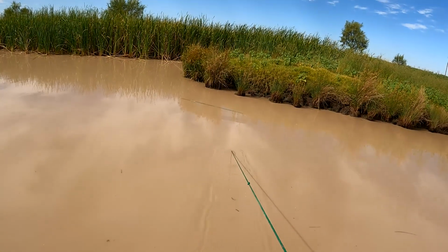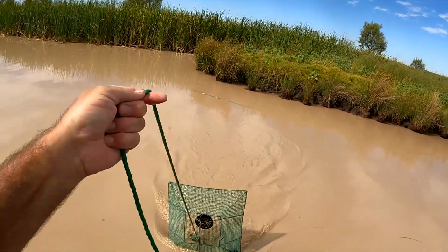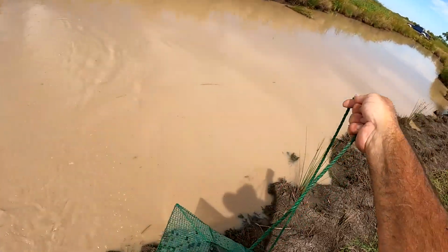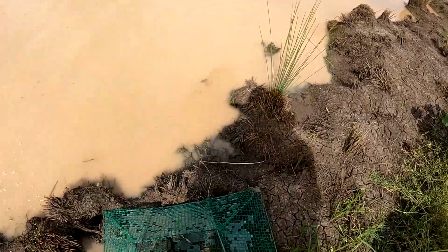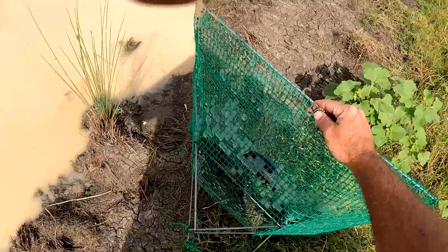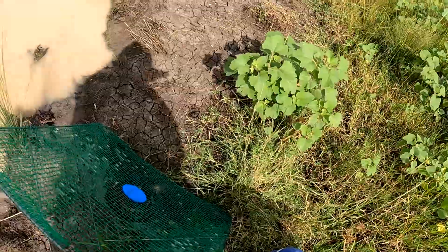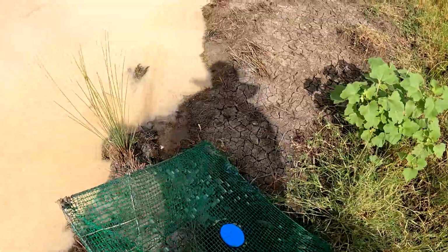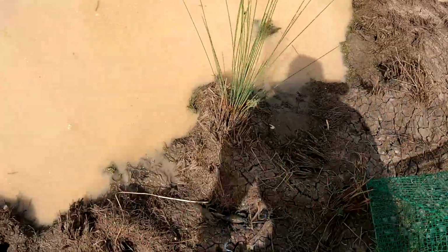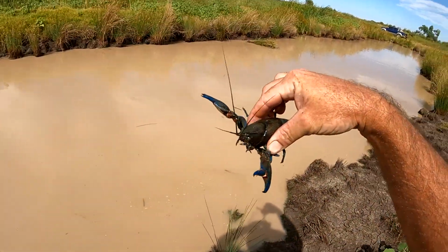Trap number three, this is the one that I put way over on that other side. Oh yeah, I wouldn't call it loaded, but they're good quality. What they're missing in quantity is definitely making up for quality. They're all absolutely beautiful yabbies. There's probably 15 or so in there, I guess, which ain't too bad.